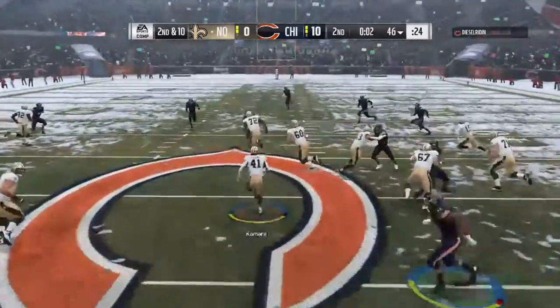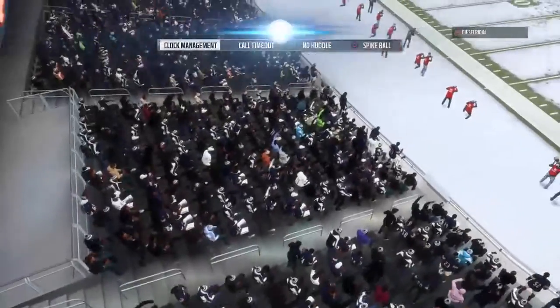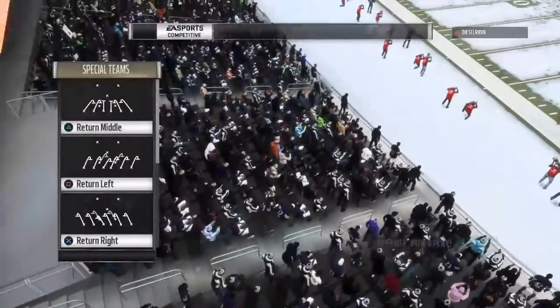They'll run it now out of the gun. And now a fumble. The ball's out. So we've hit intermission. It's halftime. This is the NFL, and it's a presentation of EA Sports.